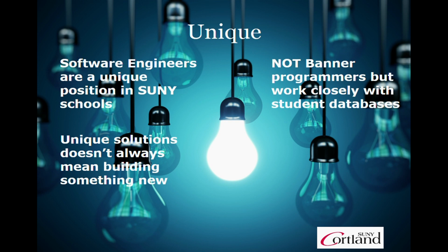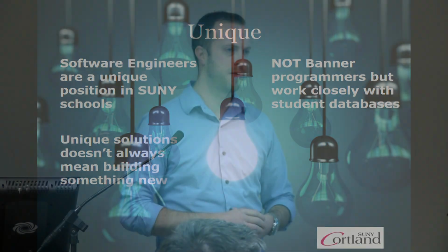As a software engineer, we typically build these solutions, but we don't always have to build something new. Sometimes we're able to use other technology that we already have and configure it in a certain way to solve a specific problem. But what's nice about our uniqueness is that it gives us the freedom to build technology solutions from the ground up. That means we can build these solutions with SUNY Cortland specific requirements, tailored to be exactly what we need, specific to our own infrastructure. So I think that our department is very effective in that way. So that's an introduction of myself and my department's role on campus.